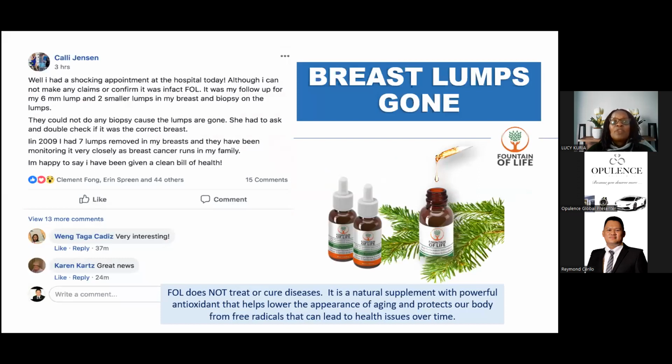Now, this is a testimony from Carly Jensen in regards to a breast lump that completely disappeared. Well, I had a shocking appointment at the hospital today. Although I cannot make any claims or confirm it was in fact Fountain of Life, it was my follow-up for my 6-millimeter lump and 2 smaller lumps in my breast and biopsy on the lumps. They could not do any biopsy because the lumps were gone. She had to ask and double check if it was the correct breast.